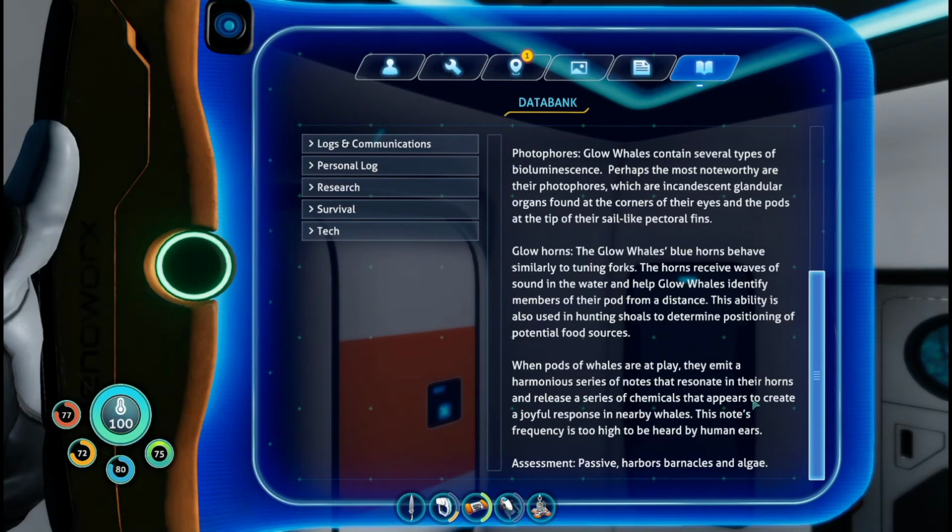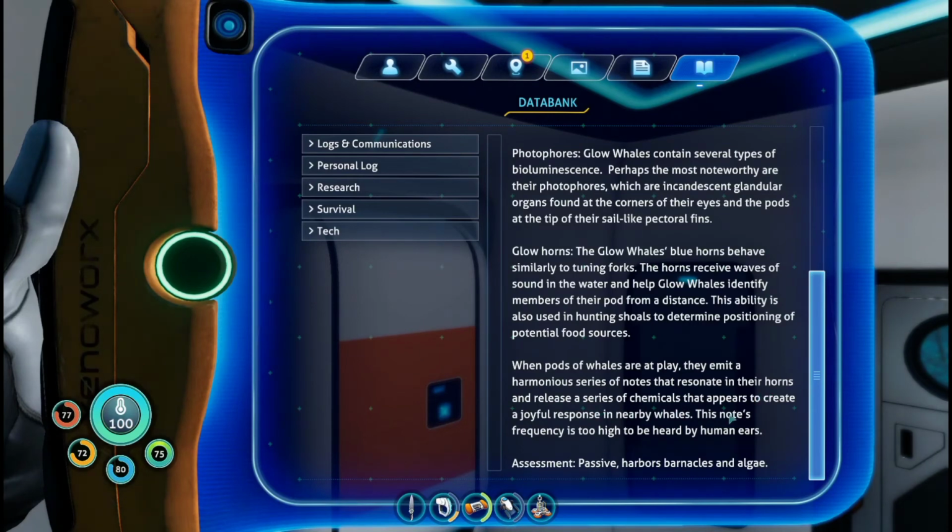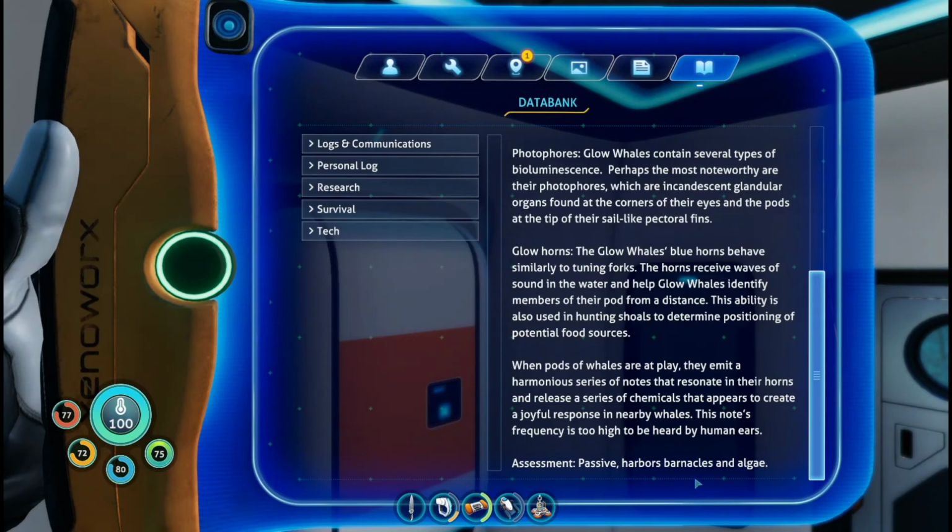Oh wait, appear to what? In the horns and release a series of chemicals that appear to create a joyful response in nearby whales. This note's frequency is too high to be heard by human ears. Passive barnacles and algae.